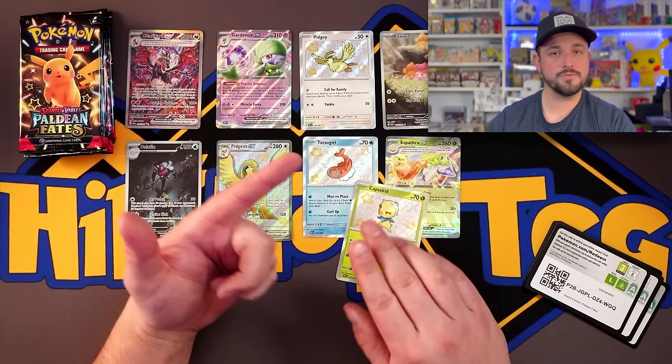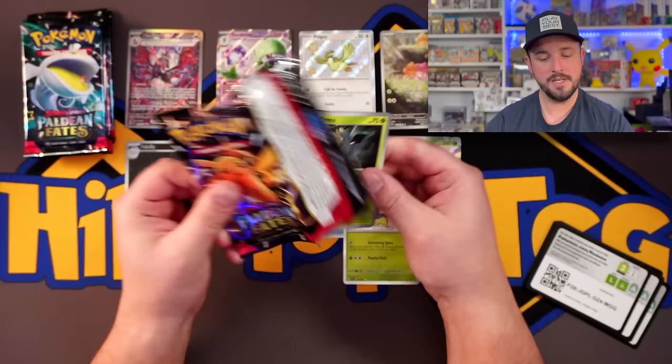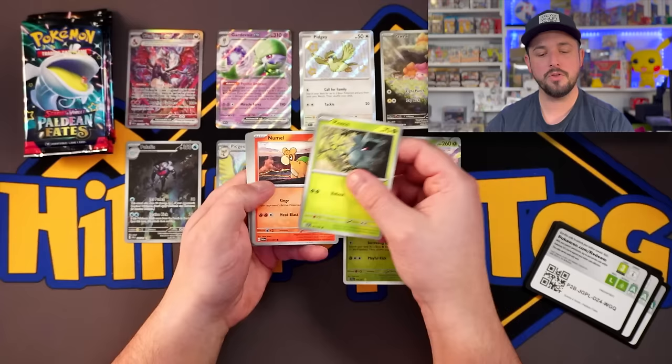So not a lot of people are opening them, and the market was just completely flooded with product, right? So if the set's hard to complete in Paldean Fates, then stuff's going to sell more, and shops in your local game stores aren't going to struggle as much moving product. And you're still getting them for MSRP.